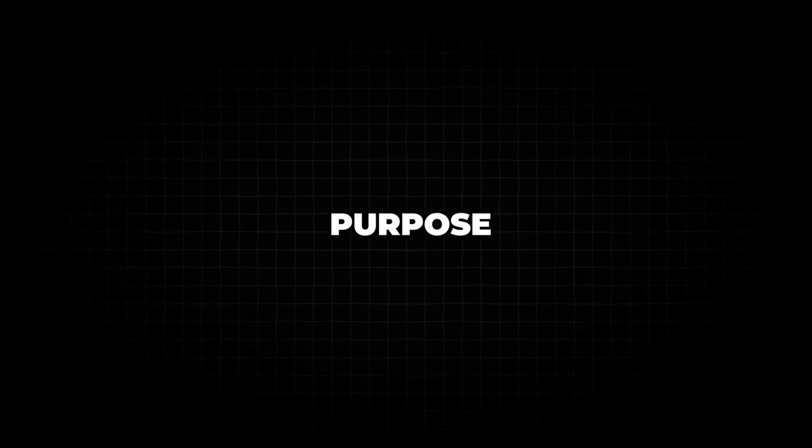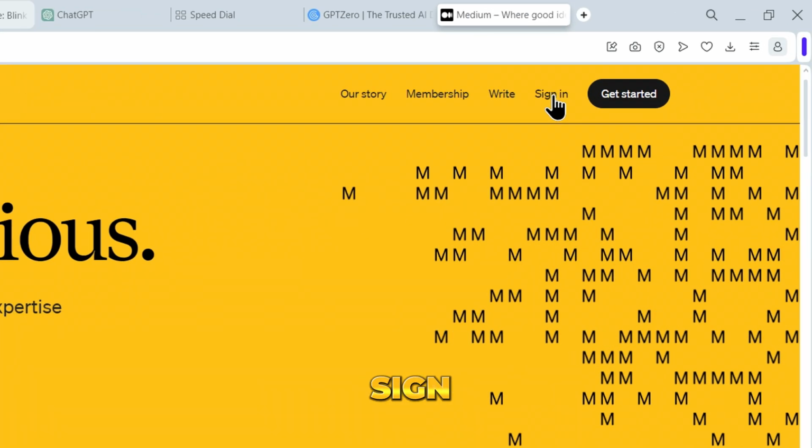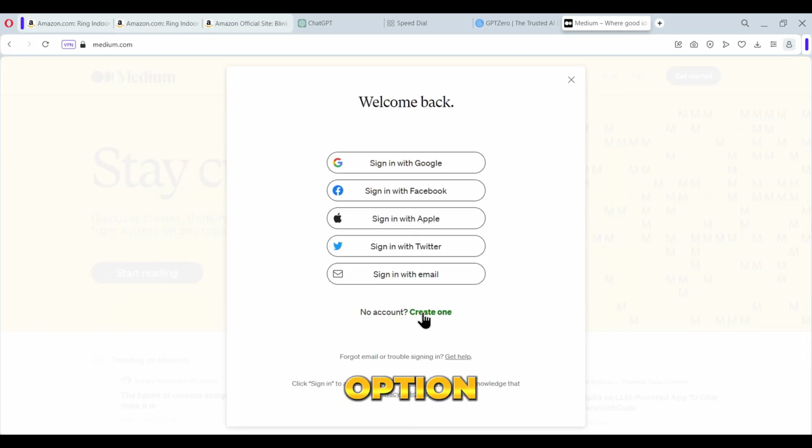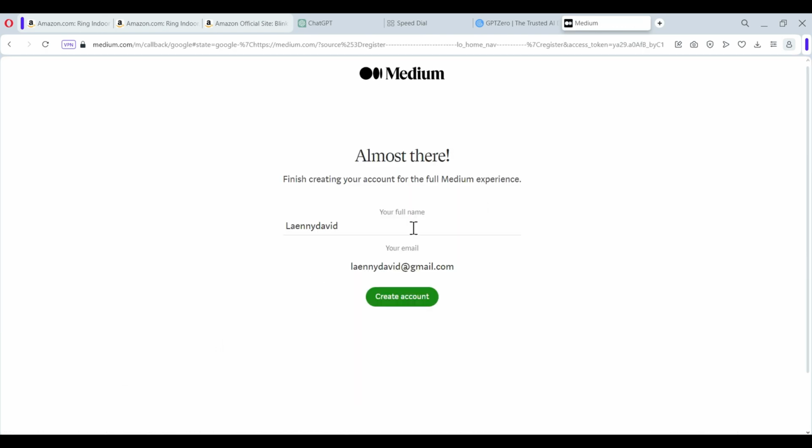So, for our purpose, you need to create an account on Medium. It's really simple. Just go to medium.com, click on the Sign In button, and then select the option to create a new account. Click on that and sign up using your Gmail account. Enter your name and click Create Account.